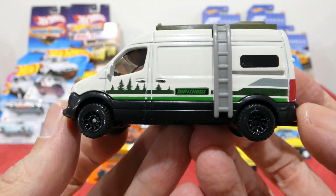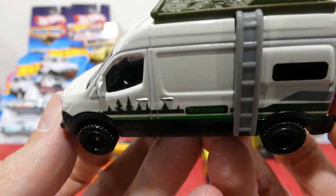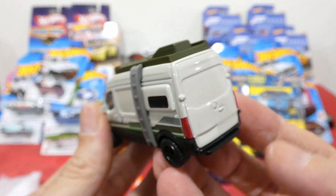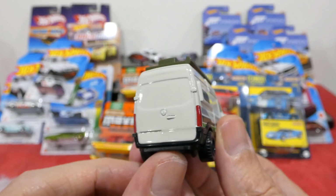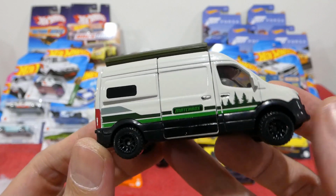Because I know a lot of people would have just gotten sick of me rambling on and would have given up. Yeah, really, really awesome. All the stuff on the top there. It's got the air conditioning unit there as well. Oh, it's got the Mercedes badge on the back there as well. It's actually embossed in there. It's not actually painted on. All right, here we go.